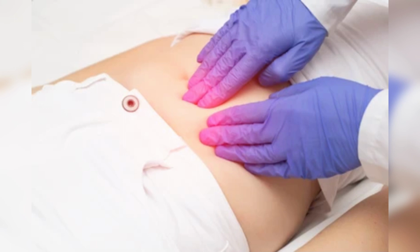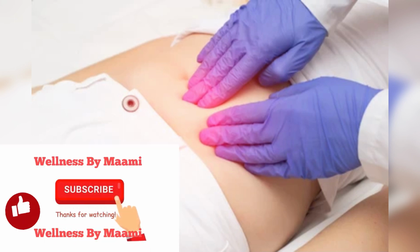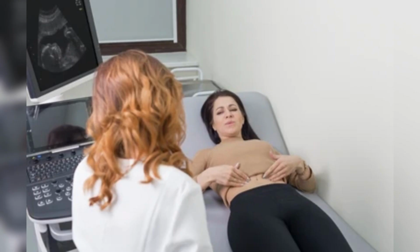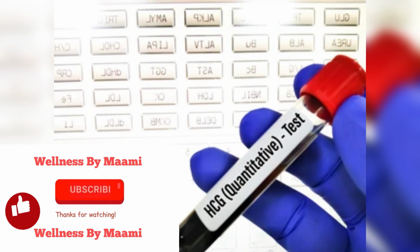How is it diagnosed? Ectopic pregnancies are diagnosed by your physician, who will probably first perform a pelvic exam to locate pain, tenderness, or a mass in the abdomen. Your physician will also use an ultrasound to determine whether the uterus contains a developing fetus. The measurement of HCG levels is also important. An HCG level that is lower than expected is one reason to suspect an ectopic pregnancy. Your doctor may also test your progesterone levels because low levels could be a sign of an ectopic pregnancy.